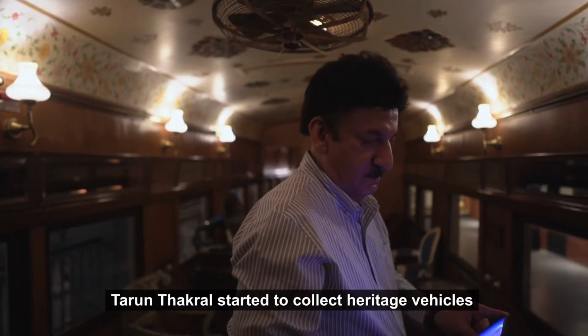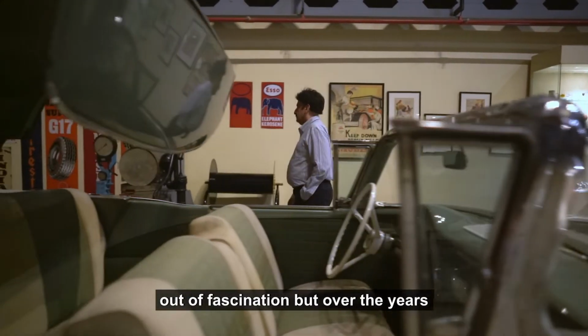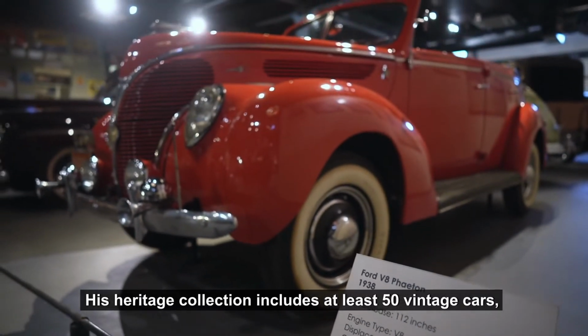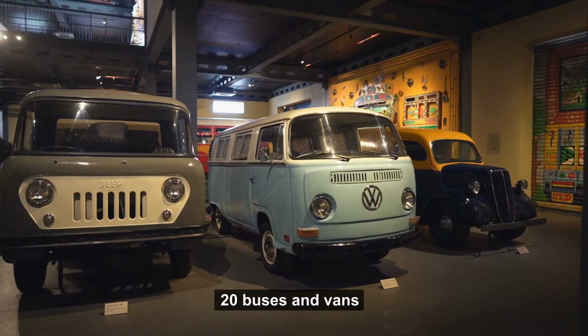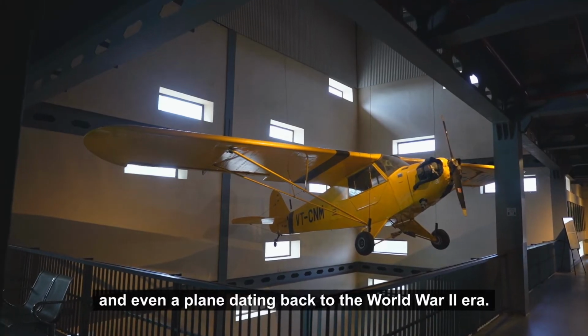Tarun Thakral started to collect heritage vehicles out of fascination, but over the years, it has turned into an obsession. His heritage collection includes at least 50 vintage cars, 35 two-wheelers, 20 buses and vans, and even a plane dating back to the World War II era.